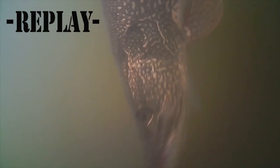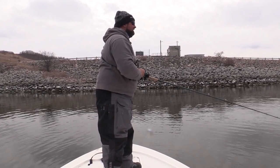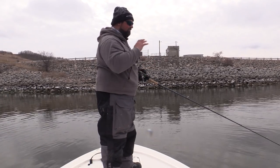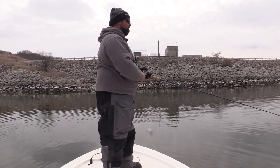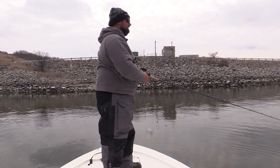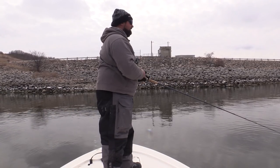He just came up and munched it. I don't know what to say. That wasn't a small fish. That was pretty big. Oh, that was so cool. Oh, baby. Are you kidding me? I watched from here. I could see the mouth open and grab it. And I just paused for a sec. And then when it turned, I set the hook, but it didn't hook up. But that's okay.